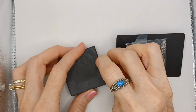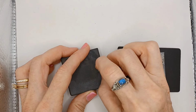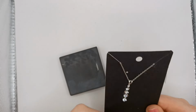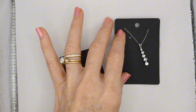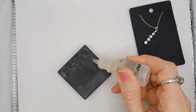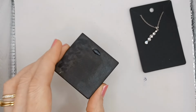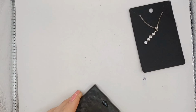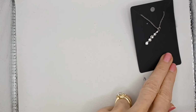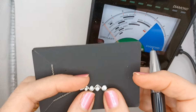So this is just part 2 of the lot from Jeanette, Gigi's Gems. And as you have heard from part 1, I'm not testing this because I don't trust what she's put there. I'm testing it just because I like to test things. And some people just enjoy seeing that also. And there it is, coming up positive for sterling, as of course I expected it would do. And she didn't indicate anything about these stones, so I'm assuming they're just CZs. They're very bright, pretty CZs.